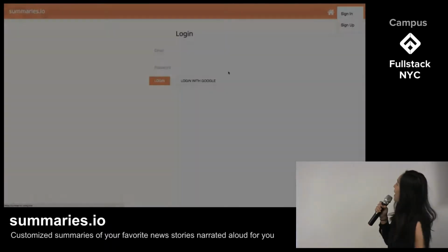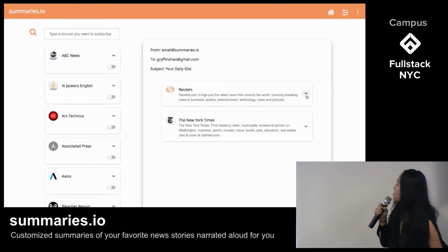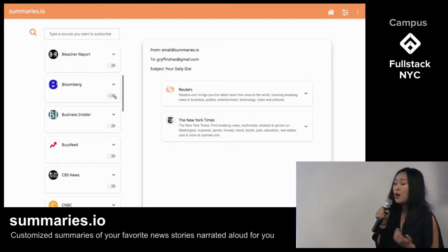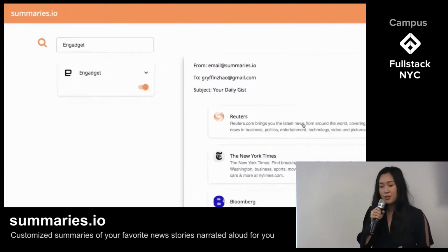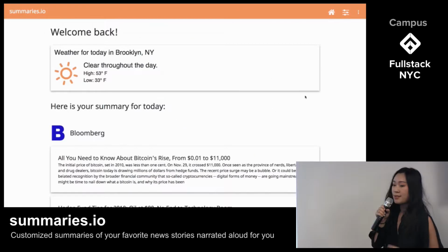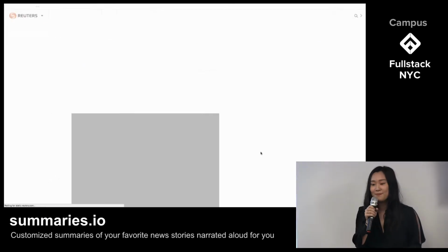So here's how our app works. Once logged in with Google, you'll be taken to a dashboard where you can configure your news subscriptions. We provide a very wide selection of news sources, and you can also search for one that you're particularly interested in. Once you're done with your selections, our cloud functions trigger every morning, so the next day when you go back to your homepage, you will see a beautiful, sleek preview of your daily summaries. You can also click on the articles to view more.